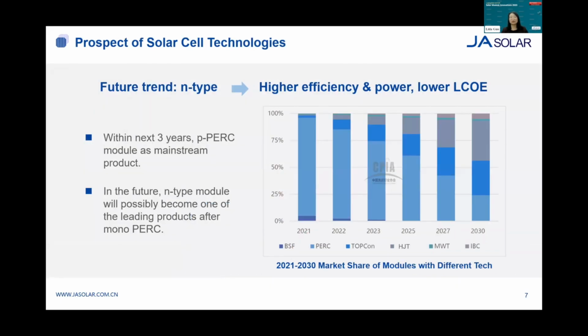As can be seen from the picture showing the market share prediction, in the next 3 years, the P-type PERC module will still be the mainstream PV product. At the same time, the proportion of N-type module, including TOPCon and HJT, will gradually increase and will possibly become the next mainstream technology after PERC. So that's all I want to say about solar cell technology.